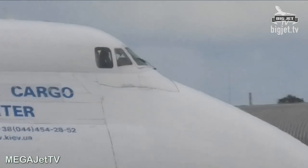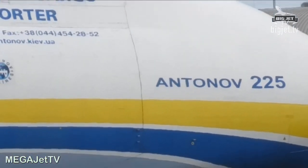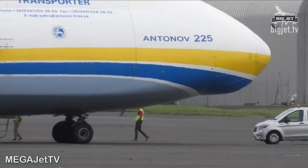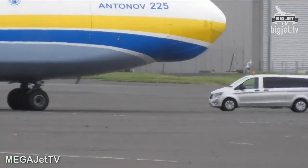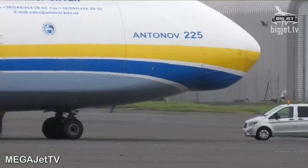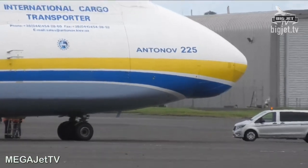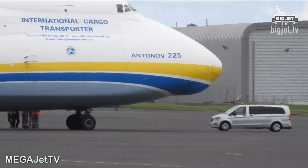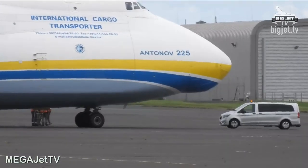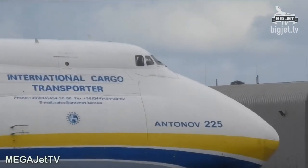You can just about see the crease. Well, not the crease, but where the nose hinges, ladies and gentlemen. Just running the camera down there, you can see that's the hinge point of the nose. When she does open the nose, she'll squat down on the floor. That front undercarriage will literally fold up underneath the aircraft and allow it to drop down onto the floor in order to have the access ramp closer to the floor, so that she can obviously load her goods.